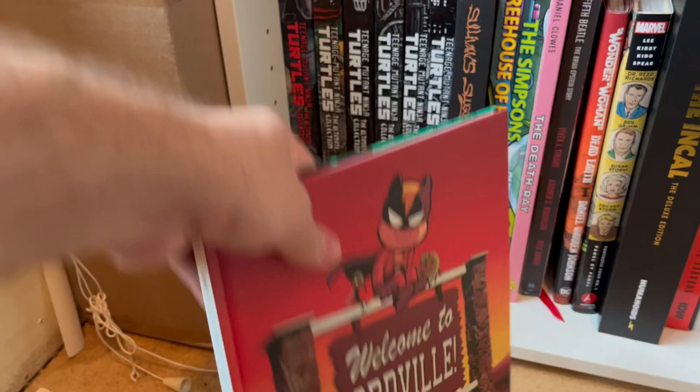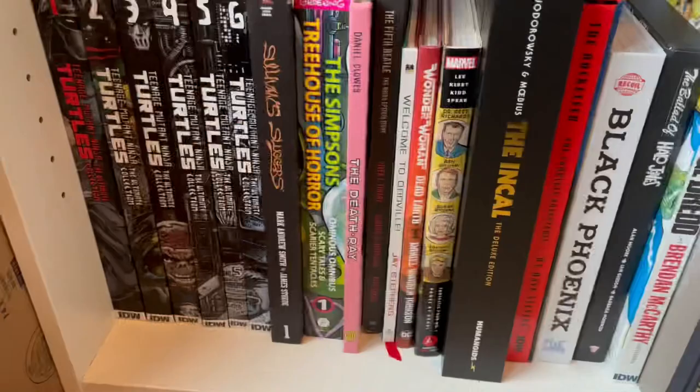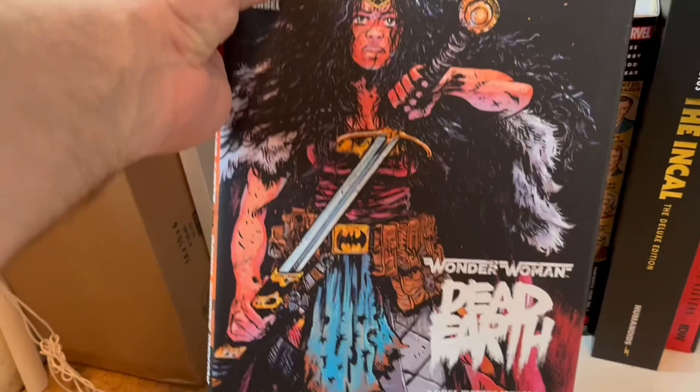Welcome to Oddville. This has stuff for all ages comics. Some of his stuff is just for adults, but it can be deceiving because it has that kind of Harvey Comics style. Wonder Woman Dead Earth. This is Dana Warren Johnson, another one of my favorite cartoons going today.